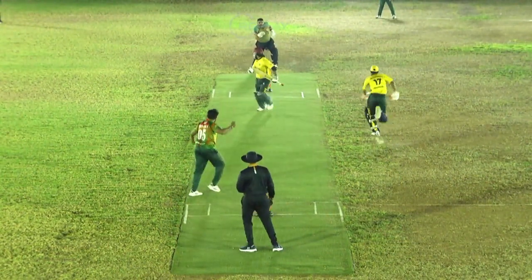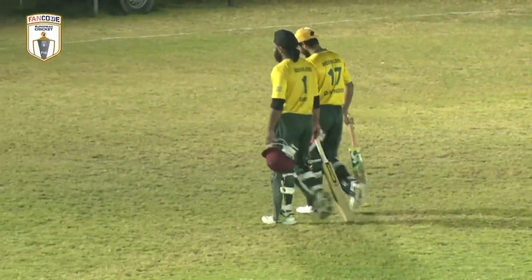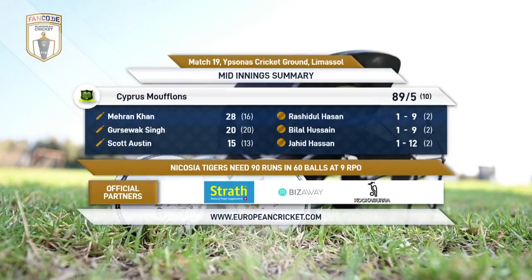Take a look at this one, the final wicket of the innings. That would be the end of Abdul Rahman by the looks of it. Well, all he had to do there was just try to charge it to the other end. And that's that for the Cyprus Mouflons and the Nicosia Tigers in this first innings. Great start for the Tigers.